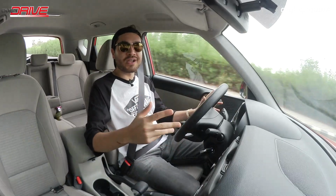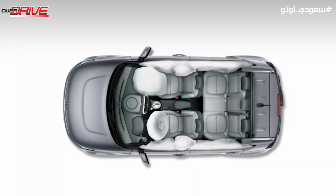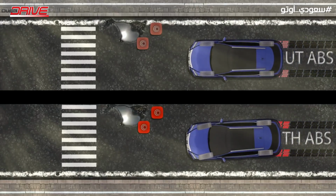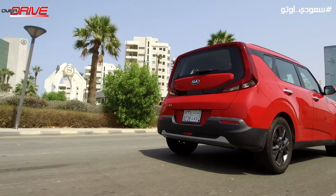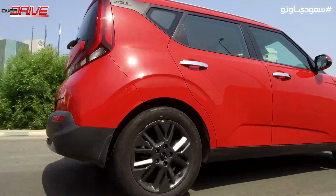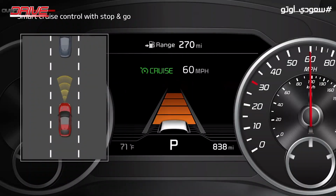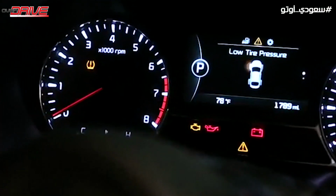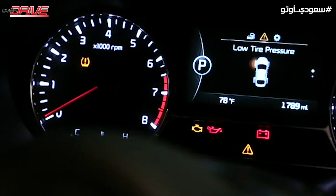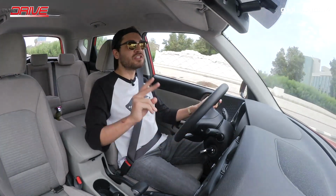Now that we're in the car, let's talk about the safety features. The safety features in the new Kia Soul include airbags for the driver and the passenger, anti-lock braking, or ABS, brake force distribution system, or an EBD, electronic stability control, or an electronic stability system, an ESP, cruise control, central door lock, which is also very handy, tire pressure monitoring system, or a TPMS, a hand brake, and a child safety lock.